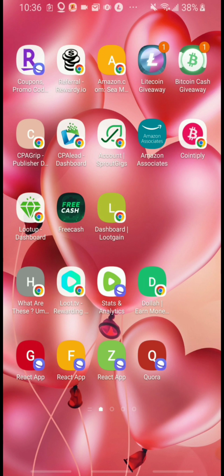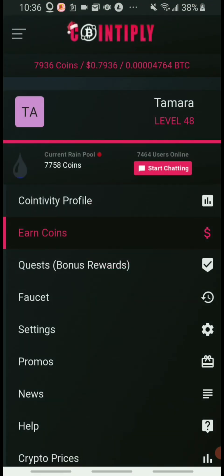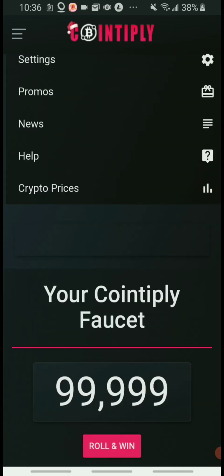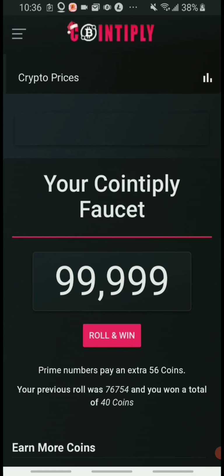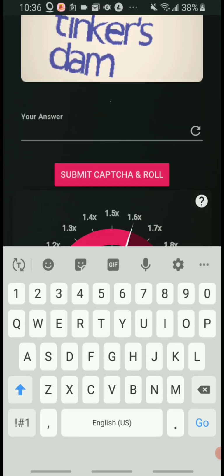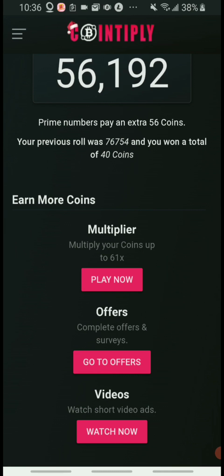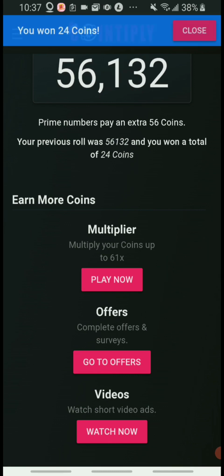So these apps now guys, basically all you earn is by clicking a button every hour. These are hourly paying apps, hourly earning apps guys. The first one is Cointiply. You want to go into Cointiply guys, and press faucets. Once you press faucets, you press roll and win, and you just do what they say here. They say enter the following, and they give you that. You enter the following very quickly here, so they're able to give you your earnings. This is how easy it is guys, and you're doing this every day. As you can see, I won 24 coins just for doing that.